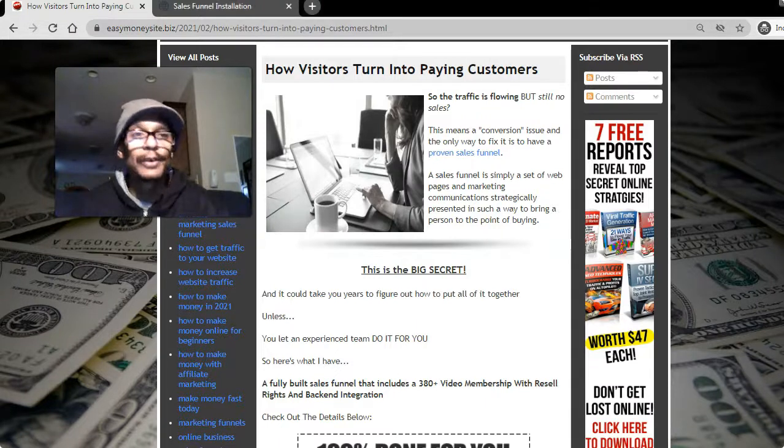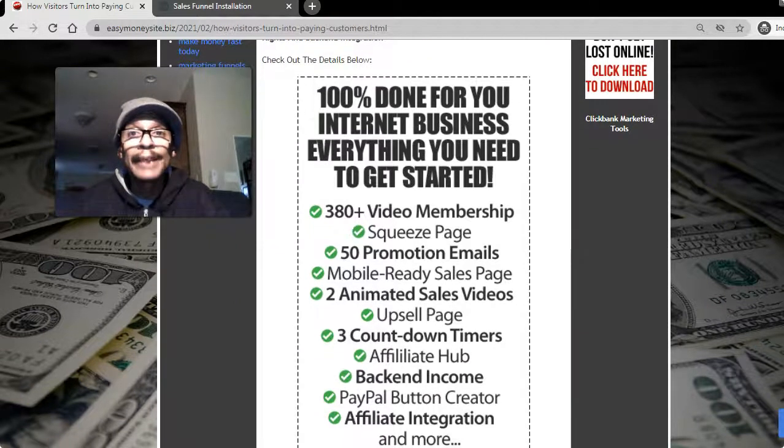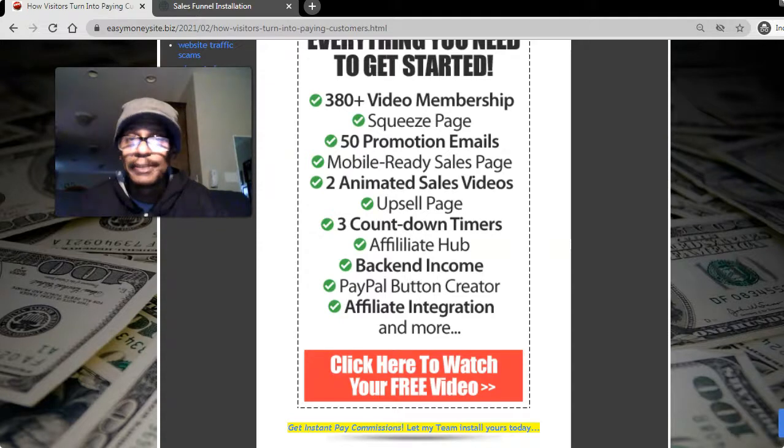They will have the full funnel built for you, and the money that you make from this funnel is all instant pay. It's instant pay commissions, as long as you've got a PayPal account. They may be able to set something up with Stripe. You'll have to talk with the team about that. But you're good with PayPal. Start off with that one. As you grow, you can get on to other merchant account providers as needed. But PayPal is going to be perfect for you, especially when it comes to getting instant payments.